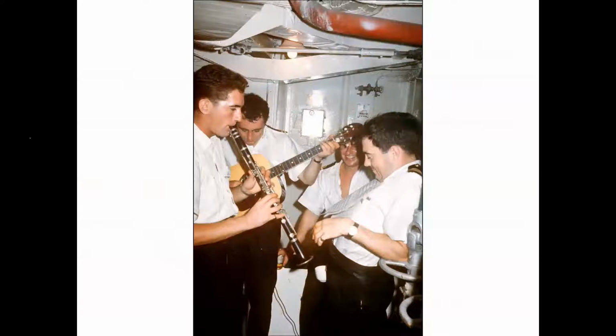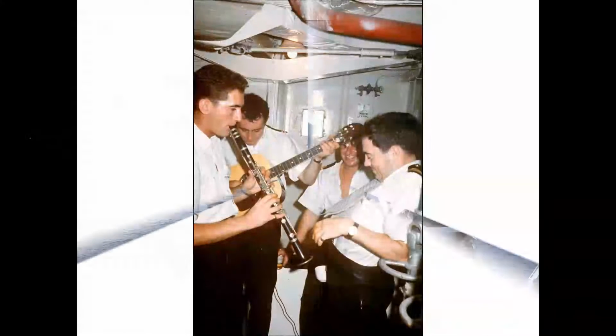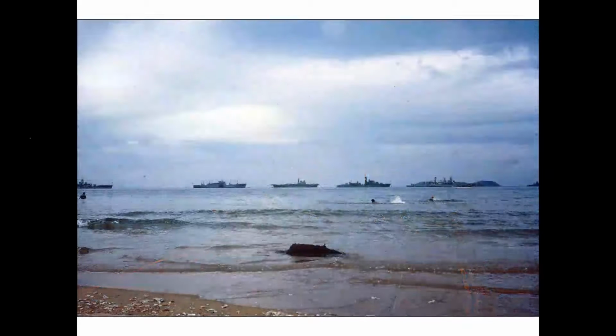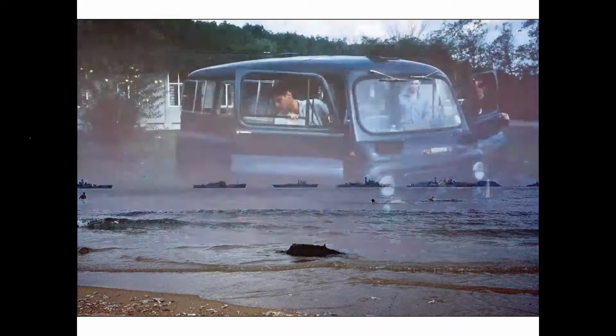There was no internet, there were no mobile phones, so we had to make our own entertainment. Here's a group of aviators down in the cabin flat having a little bit of a jam session. We used to visit places like Pulau Langkawi, which was in those days just a bay off the edge of Malaya, nothing there at all, for a little bit of swimming off the beach and a few barbecues. Today, that's a major tourist attraction. There's the British Far East Fleet, 1967, anchored off Langkawi.